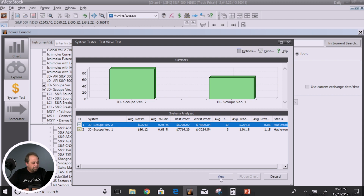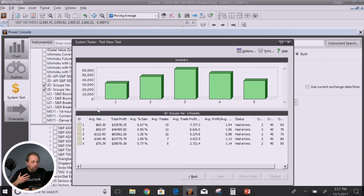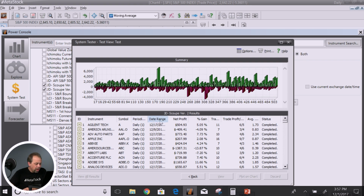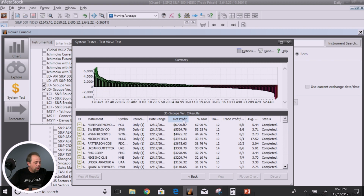I can go ahead and click on View, and it's going to give me a total average profit report. And I'm going to go ahead and scan that based on average net gains. And over here, the Scoupe also, when you test, has optimized variables. So we can see based on this first system test, on average it traded about 10 times per trade. I can click on View, and I can see how this particular system and methodology worked on over 500 different instruments. And I can rank them based on profitability.